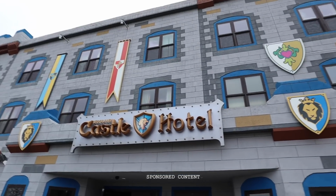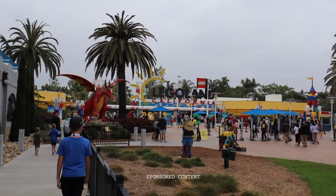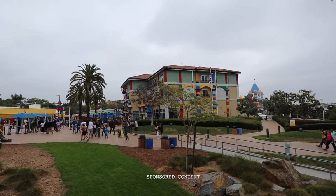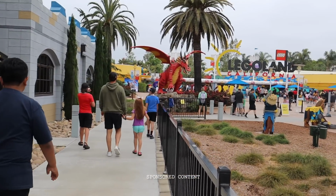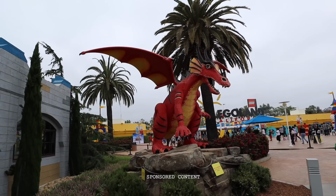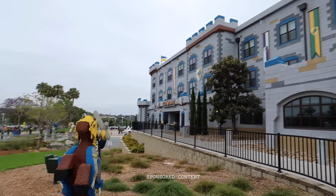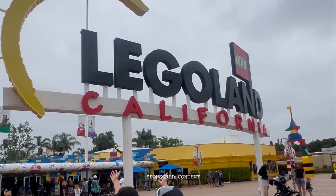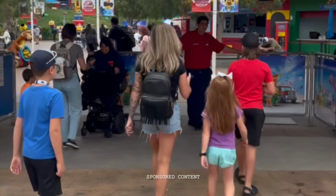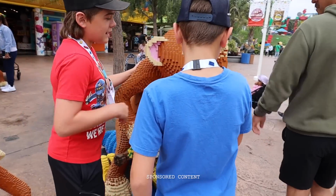When you step out the doors of the Legoland Castle Hotel, you'll notice that Legoland California entrance is right there, and there's also the Legoland Hotel as well. So you've got 2 great hotel options right by the entrance of the park, which is amazing. There are massive Lego builds everywhere you go, all things Lego. So if your kids love Lego, or if you love Lego as an adult, this is gonna be the place for you to vacation.